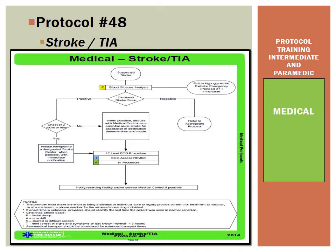Protocol 48, our stroke and TIA protocol. No real change from your current protocol. You will be assessing the patient using the Cincinnati Pre-Hospital Stroke Scale.